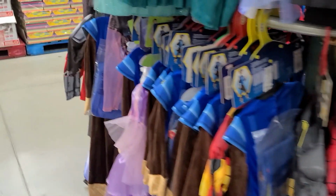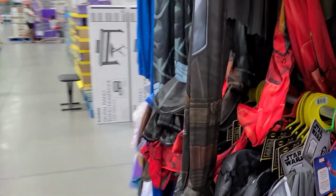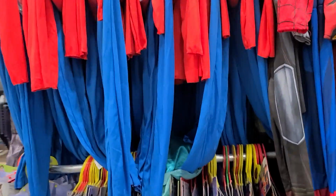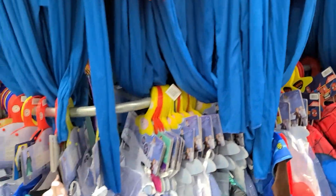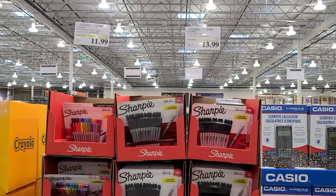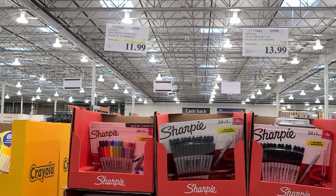So if you're interested in getting Halloween costumes for your kids, I highly recommend you running over and getting them now, because after like 2 weeks, this whole section is gonna look completely picked through, because everyone knows to get them at Costco.